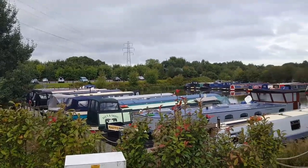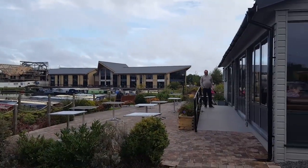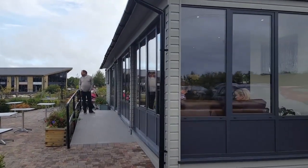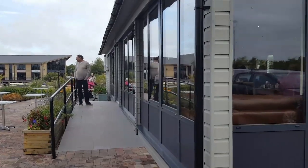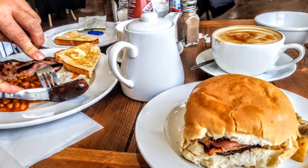So here we are at Mercia. We're going to have a look around at the boats for sale, but I think the first stop has to be the cafe for a cup of coffee after a 2-hour drive. So as we look around the marina, there are all the boats, and this is the cafe, and as they do such a fantastic breakfast, we thought it would be rude not to. So as you can see, we did.